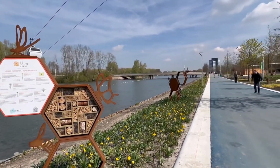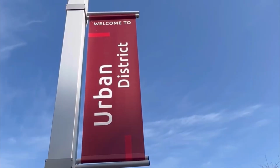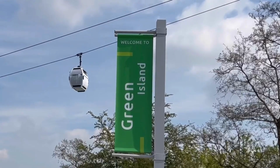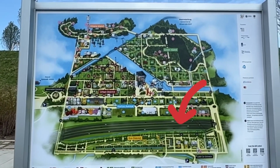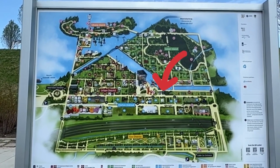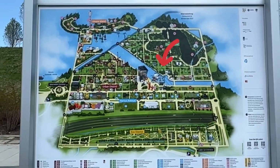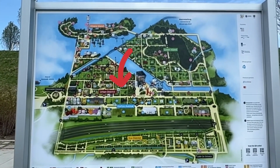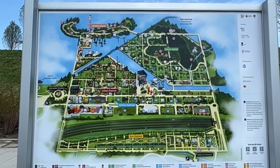I appreciate it. Floriade is broken down to 5 separate areas: the Urban District, Hortus Avenue, Eco District, Utopia Island, and Green Island. The Eco District is basically a parking lot. Hortus Avenue is mainly administration and special event buildings, with the exception of the main stage. To see as much as possible during your visit to Floriade, I suggest you begin in the Urban District. This is where all the country exhibits are located.